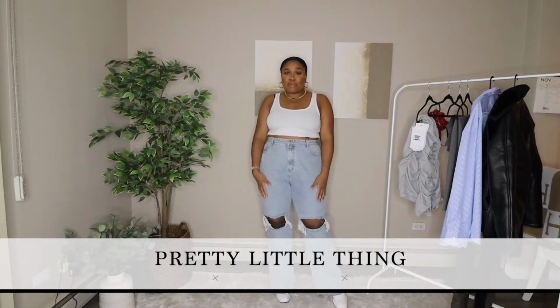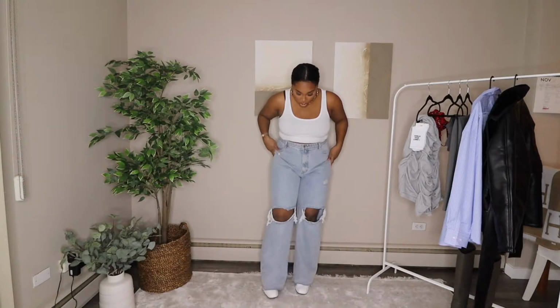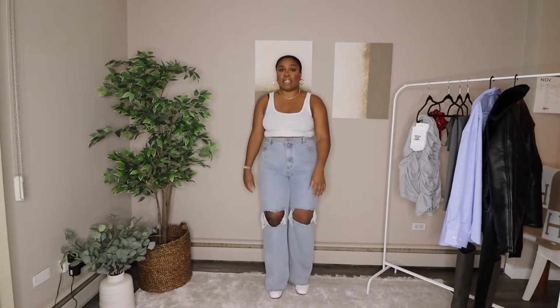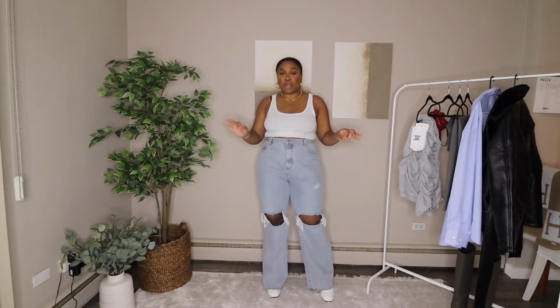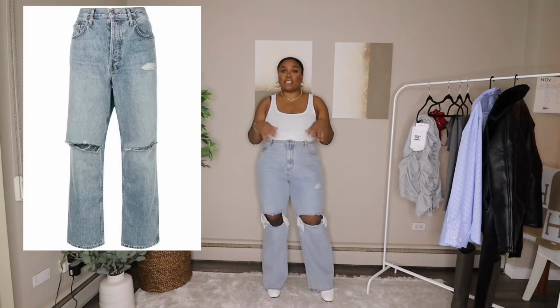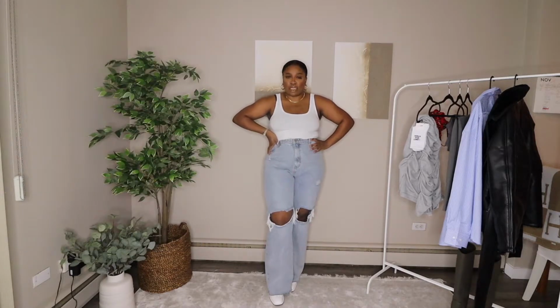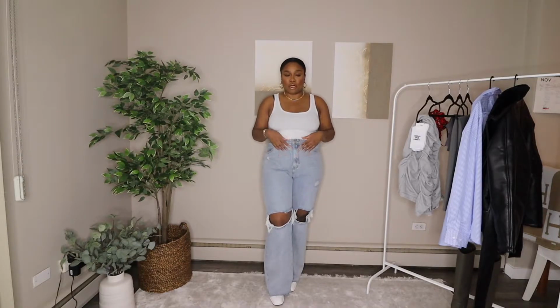This is the only Prettylittlething item that I picked up. It is these long, straight, wide leg jeans with a little bit of a rip. So these are the perfect dupes for the Redone jeans. The Redone jeans are an investment, about $500 for a pair of jeans, but these were, I believe, $30. Super, super affordable. And I absolutely love them.